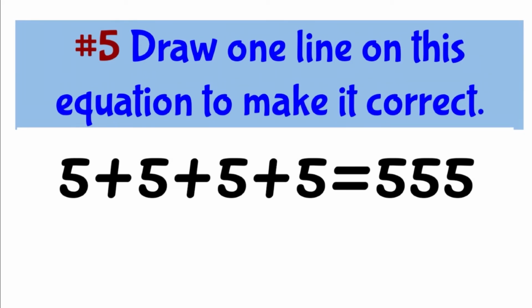Question 5 is a trick question again. Draw one line on this equation to make it correct. 5 plus 5 plus 5 is equal to 555. And we're only allowed to draw one line, and that line should be right here. So now we have 545 plus 5, that's 550, plus 5 gives us 555.